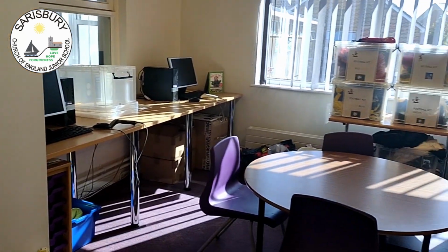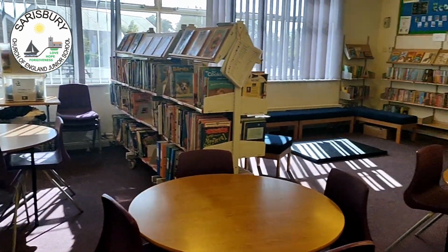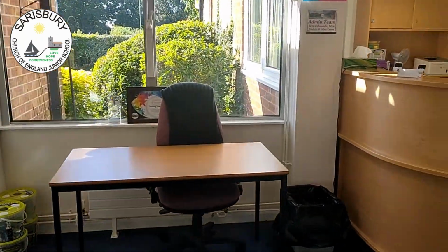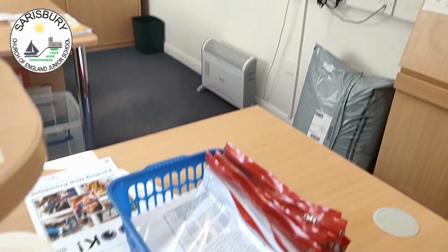Sometimes you might also be sent here to show Mr. Stockton or Mrs. Paddock your work and get a head teacher's award. Through the library, this is how you access the school office. You may be sent here to drop off the class register. This is also where you will be sent if you need to go to the medical room.